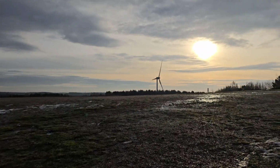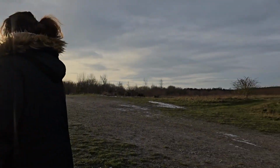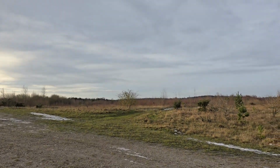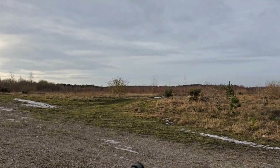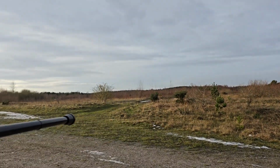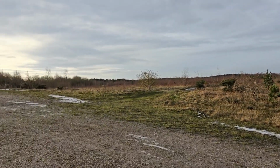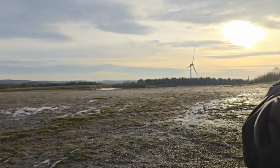That's the wind turbine. Beautiful, the sun there coming through the clouds, isn't it? So yeah, this somewhere along here. I'm going to look on my map now. I'm going to walk across and go round this part and then come back again. I'm just going to have a look at the map.